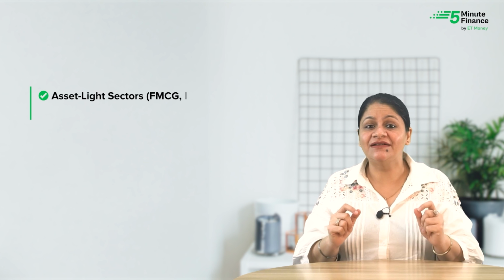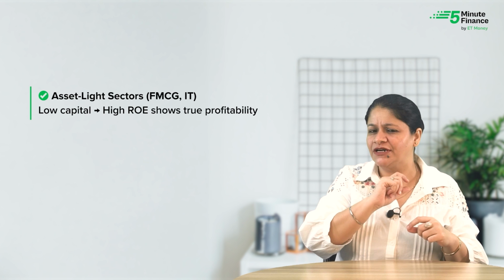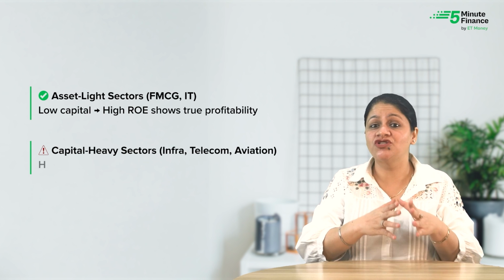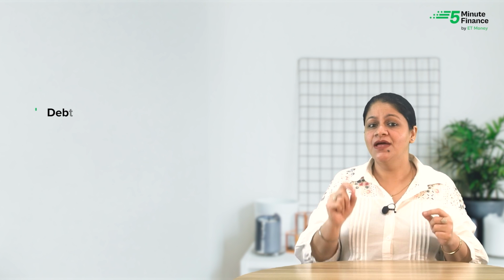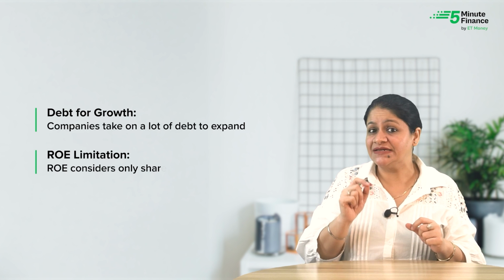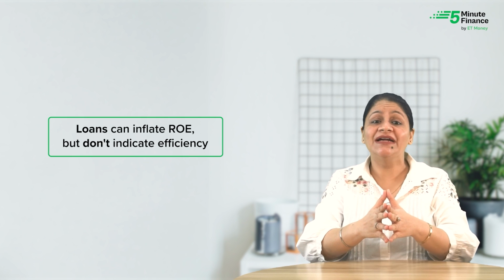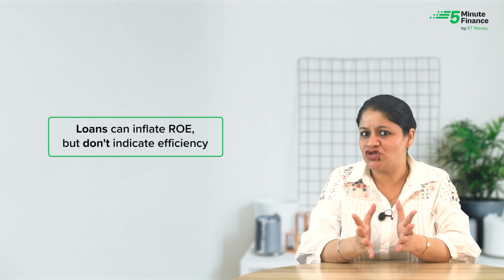ROE doesn't work the same everywhere. It works well for sectors like FMCG and IT, as these businesses need relatively low capital to generate profits. But in capital heavy sectors like infrastructure, telecom or aviation, ROE can be misleading. Why? Because these companies take a lot of debt to grow. ROE only considers shareholder equity, not debt. So if profits grow by taking loans, ROE looks high, but that doesn't mean the business is efficient.